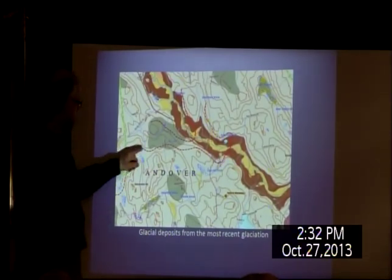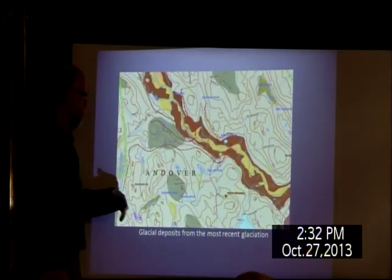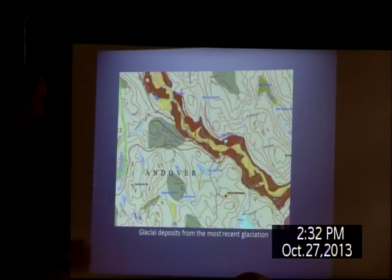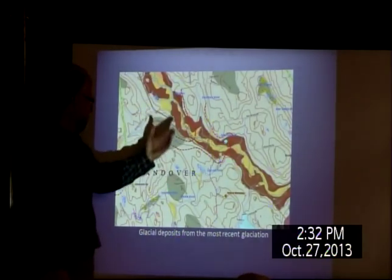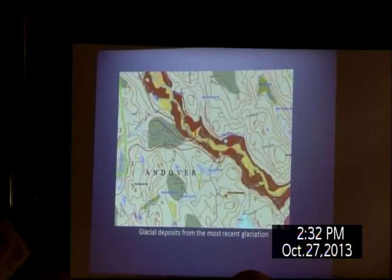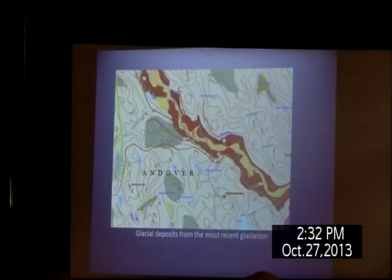And then the other dashed lines outline where they believe there was an end or terminus of a glacial margin, where that glacier melted away and left some sort of remnants of what's called a moraine. And they've got other interesting characteristics around there. So, glacial deposits from the most recent glaciation.